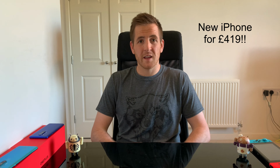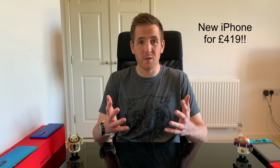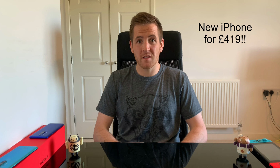The price. It's the cheapest iPhone by far, at £419 for the 64GB model, £469 for the 128GB model, and £569 for the 256GB model. I think the sweet spot is the 128GB model, but if you don't want to spend the extra £50, you can stick with the 64GB. It's an iPhone that costs £419. When did we last see that? It must have been 6-7 years ago.